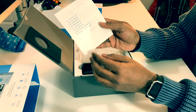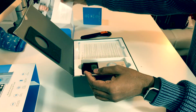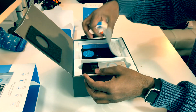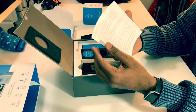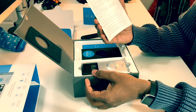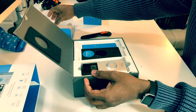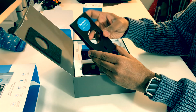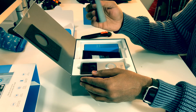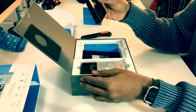Some information about their call centers and customer support. Product warranty information in fine print. Only very few people will ever read it, but yeah, there you go, you have it. Okay, paintable to match to your home. Okay, this is probably the holder.